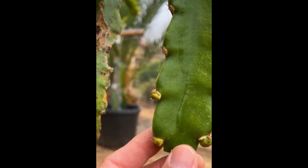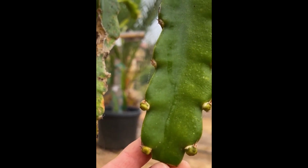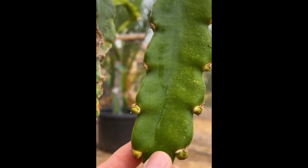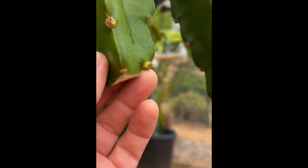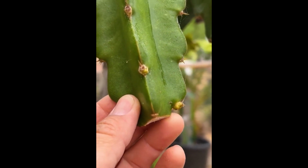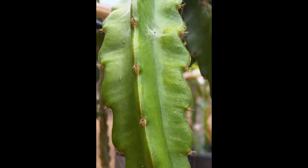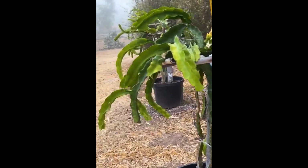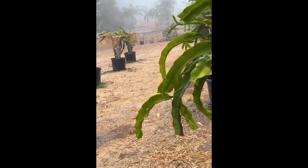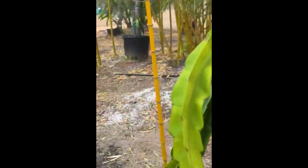And 10 days ago, I did an episode on pruning and tipping your dragon fruit branches. And look at the results here 10 days later. Soul Kitchen White here has plenty of flower buds. It's like this on almost every mature branch. In fact, I did this whole row here where I tipped and pruned them, and every single one that's mature has flower buds now.